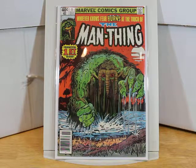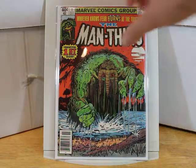So I picked up Man-Thing #1. This is volume 2, I believe. It's not the first series, but yeah, it's a #1 Bronze Age, so always cool to pick up. I love the artwork in these Bronze Age books. Anything from the 70s here is fantastic, and I think it was like $5. It's mid-grade, not high grade at all, but pretty cool.